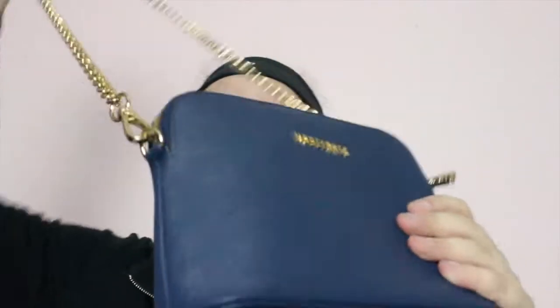So that is everything that comes in the kit, along with the bag, which you can either choose to store all the nail art supplies in, or you can do what I'm going to do with it and use it as a purse. It has the crossbody strap, and it is just gold detailing, and it has this chain, and it's just super cute. It is small enough to hold a wallet and your phone and any other small necessities.